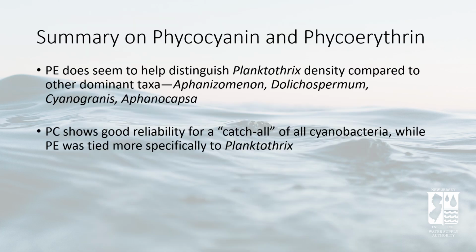So in summary, phycoerythrin does seem to help distinguish Planktothrix density compared to other dominant taxa we've seen at the Manasquan Reservoir, such as Aphanizomenon, Dolichospermum, Cyanogranis, and Aphanocapsa. Meanwhile, phycocyanin is likely still a more reliable catch-all for all cyanobacteria genera. It will be important for us to continue to monitor phycoerythrin peaks in the field as it can serve as a proxy for Planktothrix density. And this is important because Planktothrix is a known producer of cyanotoxins.